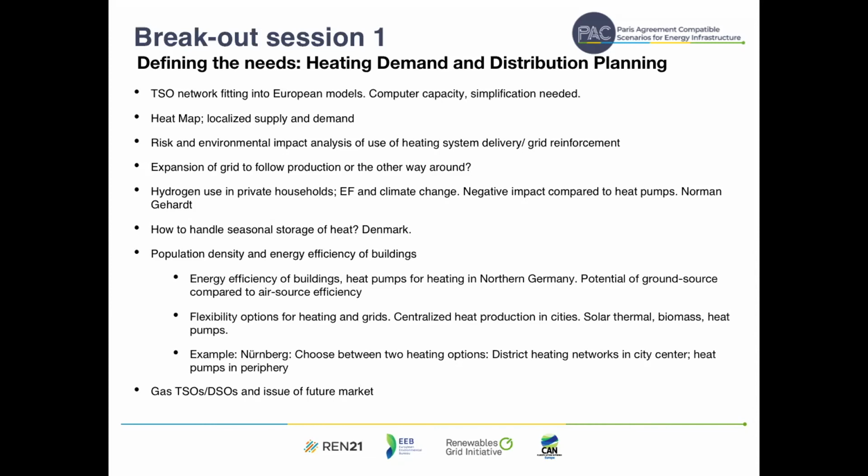We also discussed the question of usage of hydrogen in private households, and I shared a study from Fraunhofer IEE, which figured out that hydrogen has no positive impact on a household level if you take into account the energy demand, the demand on infrastructure, and alternative production of heat. So the heat pumps are much more efficient and have a higher efficiency in respect to climate change.